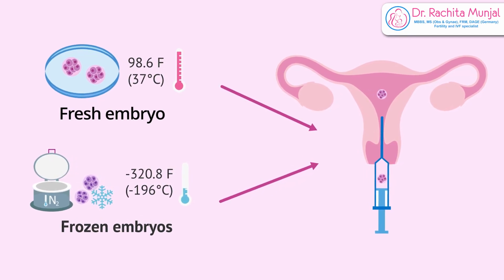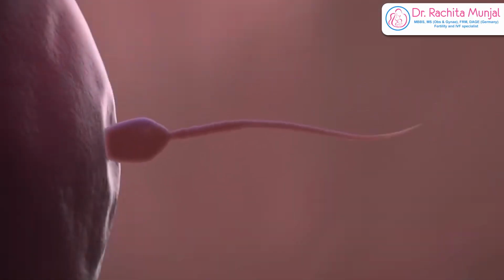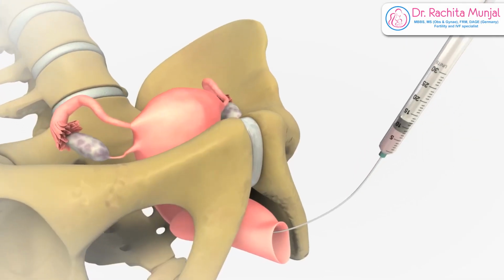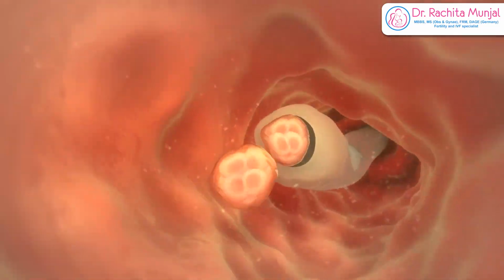Embryo transfer can be fresh or frozen. Fresh embryo transfer means that in the same cycle when the eggs are retrieved and the embryo is formed, the embryos are transferred into the uterus. Whereas frozen embryo transfer means egg and sperm are combined, embryos are formed, frozen and kept in the lab for some period of time, and then the frozen embryo transfer is done. Your doctor is the right person to decide whether you are the right candidate for fresh or frozen embryo transfer. Now coming to after the embryo transfer procedure, what injections and medications are prescribed?